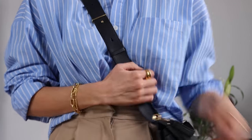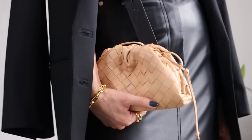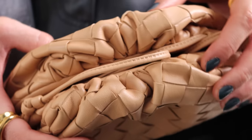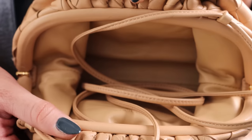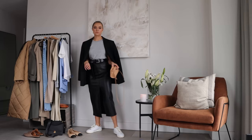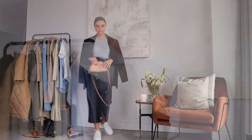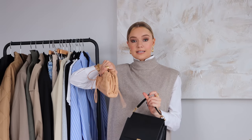And then I got my mini Bottega pouch bag. This goes with so much, especially in the spring, those lighter shades and blues. It looks so good with blue, so it really will be a versatile and useful bag. You can also wear this as a clutch, which I think is key. If you're only going to invest in one or two bags, make sure one of them works for evening, and this certainly does, because you can pop this strap inside the bag and just use it as a clutch.